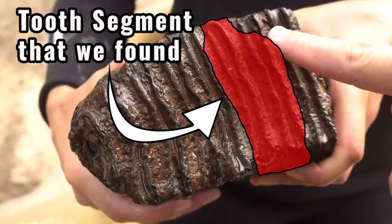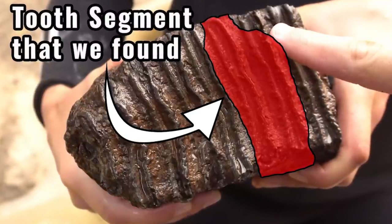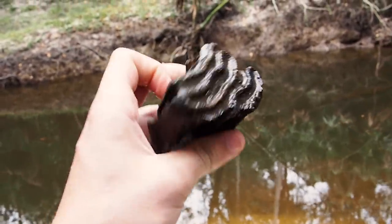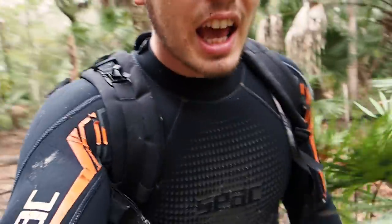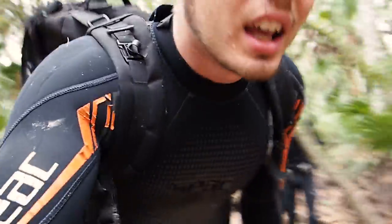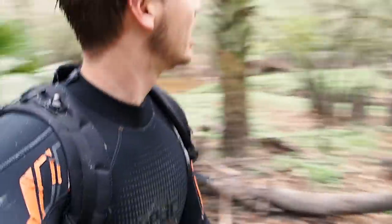We'll put a complete tooth on screen so you guys can see what this animal's tooth would look like if complete. But this is not a bad example. We're hoping to find something better. We did also get a pretty big chunk of giant tortoise, but really not too much in there. So we'll keep moving. Today has been a lot of this so far. Just hiking and hiking, looking for Ice Age exposures. These cypress trees are cool though.